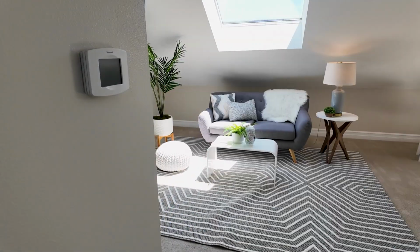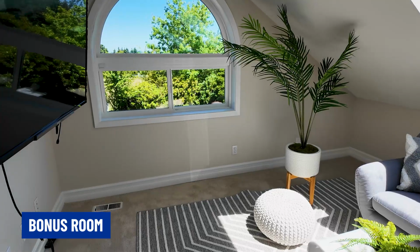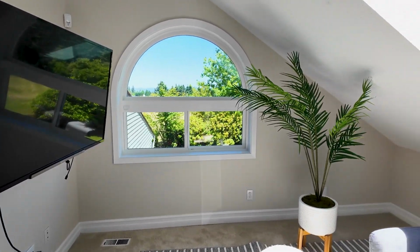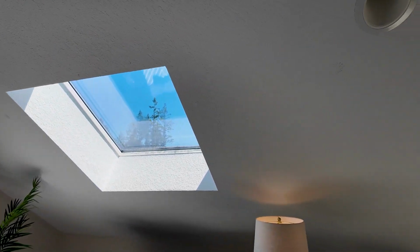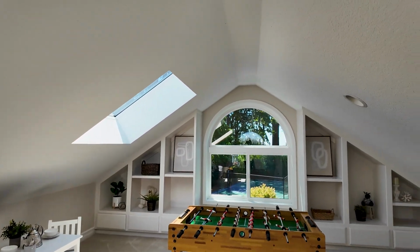And this house would not be complete without a great bonus room. This space is vaulted, has arched windows, skylights. You don't even need to turn on the lights because it just has natural light coming through. Great space for a movie room, playroom, and it looks out onto the basketball court. You could do a lot in here.